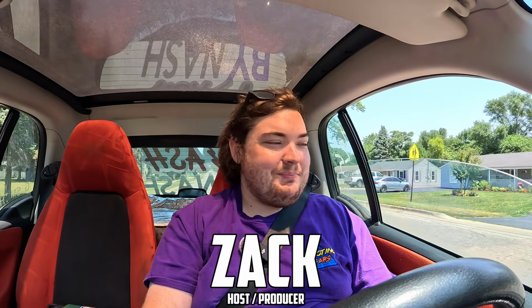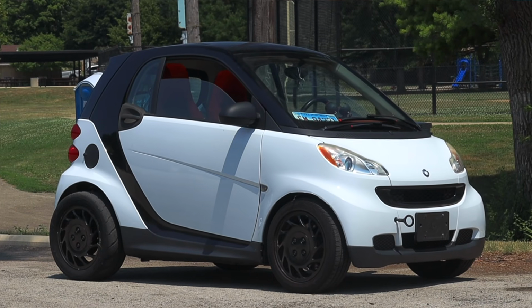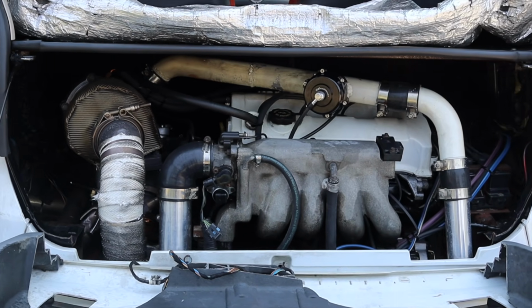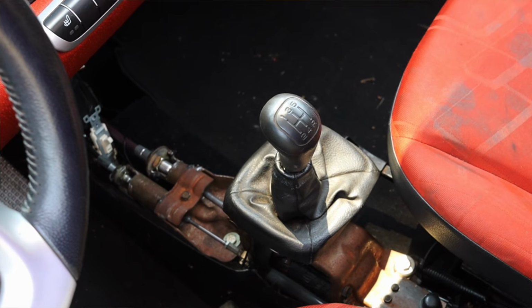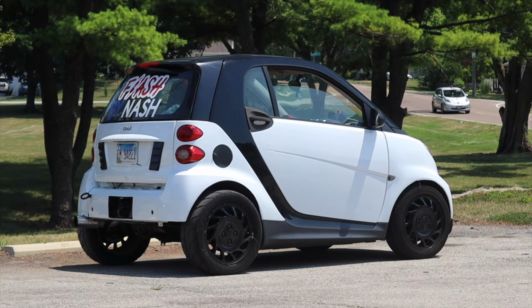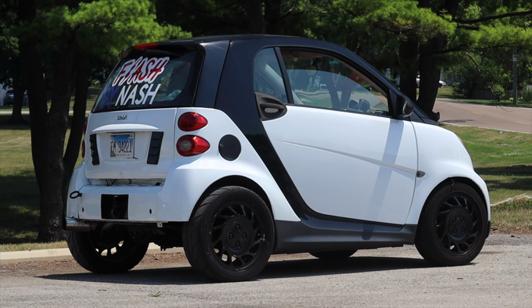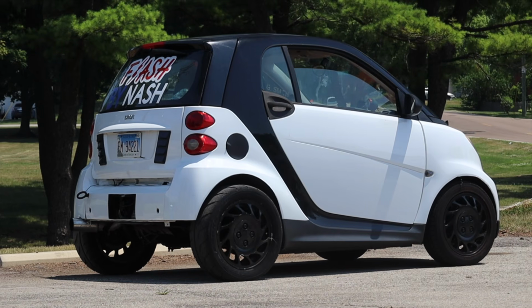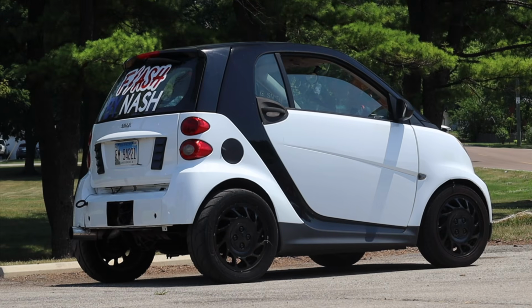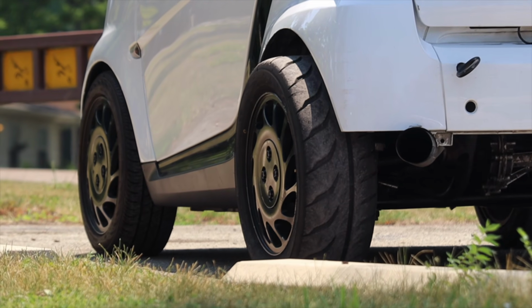Alright, what's up guys? My name is Zach, and today I am driving a 2008 smart car. Behind me is a 1.9 liter turbocharged inline 4, and down below is a 5-speed manual transmission. Now I am super excited to be driving this smart car because this is one of the weirdest engine swaps I have ever seen or heard of. This is an absolute sloppy mechanic special, and it is just something that you have to see to believe.